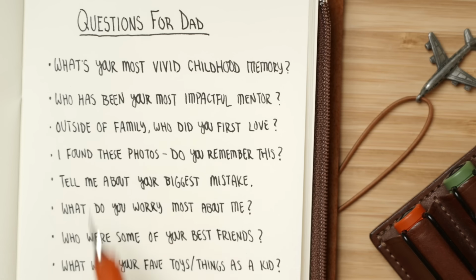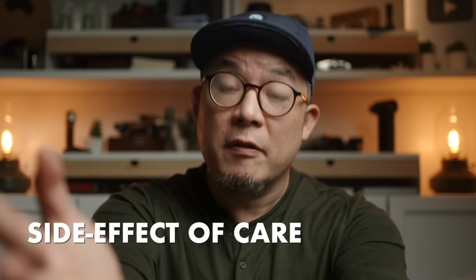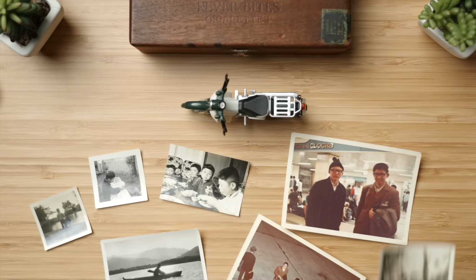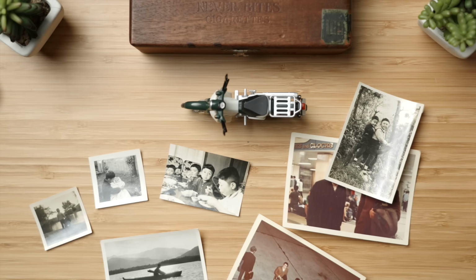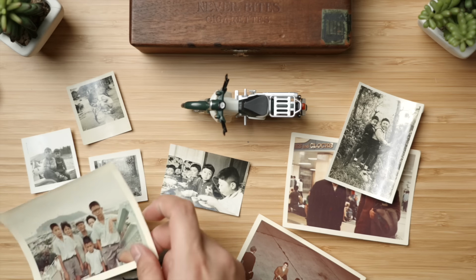Going back to my own prompts list, I think this is a fascinating question. What do you worry most about me? You see, for those of us who are lucky enough to have parents who genuinely care about us, the true burdensome side effect of genuine care is worry. And so if we can learn what dad worries most about us, we can take the steps to gradually demonstrate that there's no need to worry anymore. And removing worry has got to be the literal best lasting gift we can give anyone who loves us.